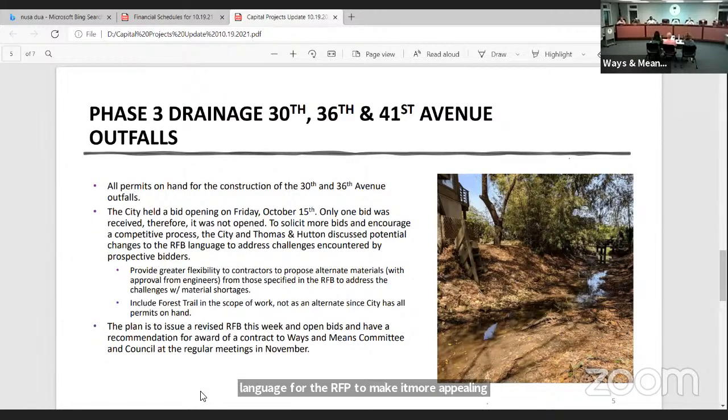We've been talking to the potential bidders or potential contractors about what the issues were, if they were changed, what could help them prepare and produce bids. And we talked about some of them. One issue was that the engineers were very specific about the types of materials and specifications for some of these valves, flapper valves. So what we're doing is changing the language so that they would have greater flexibility to propose alternative materials. Still would have to be approved by the engineers during the process, but hopefully that helps.